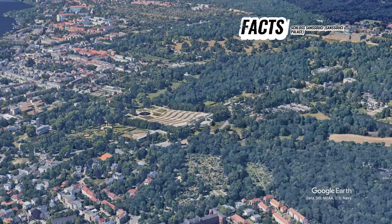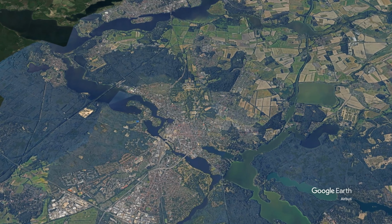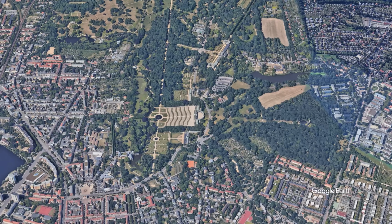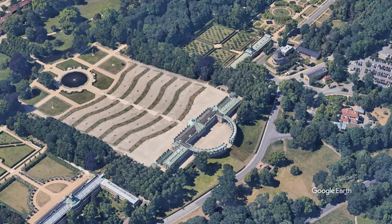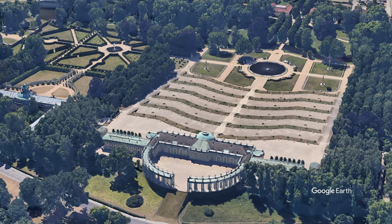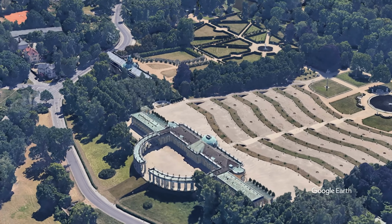Within the park, several other significant structures enhance its appeal. The New Palace, Neues Palais, built between 1763 and 1769, showcases grand Baroque architecture and served as a residence for royal guests. The Chinese House, Chinesisches Haus, is a charming Rococo pavilion that reflects 18th century European fascination with Chinese culture. Another highlight is the Roman Baths, Römische Bäder, designed to emulate ancient Roman architecture and providing a tranquil retreat within the park.